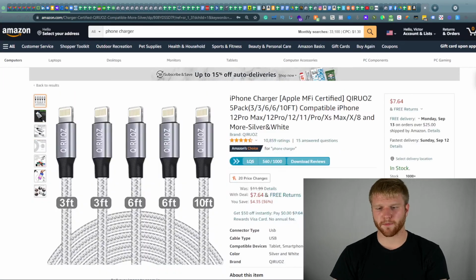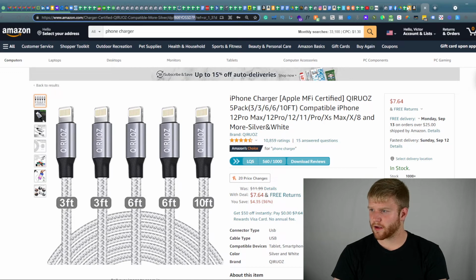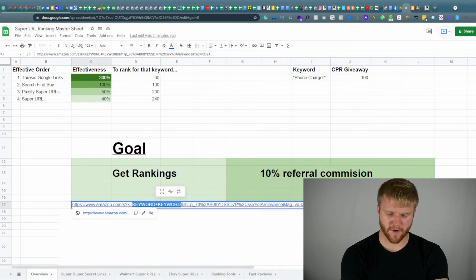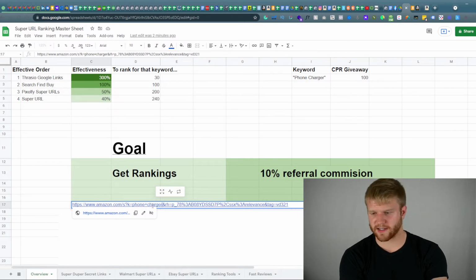Okay, so for example, let's say we wanted to create a super URL link for this particular product right here, using that fourth method. First thing, I'm going to take the ASIN right there, and I'm going to go back to this link structure. In the child ASIN, I'm going to put the ASIN just like that, and for the keyword, I'm going to put phone plus charger. That is the keyword I want to rank for.